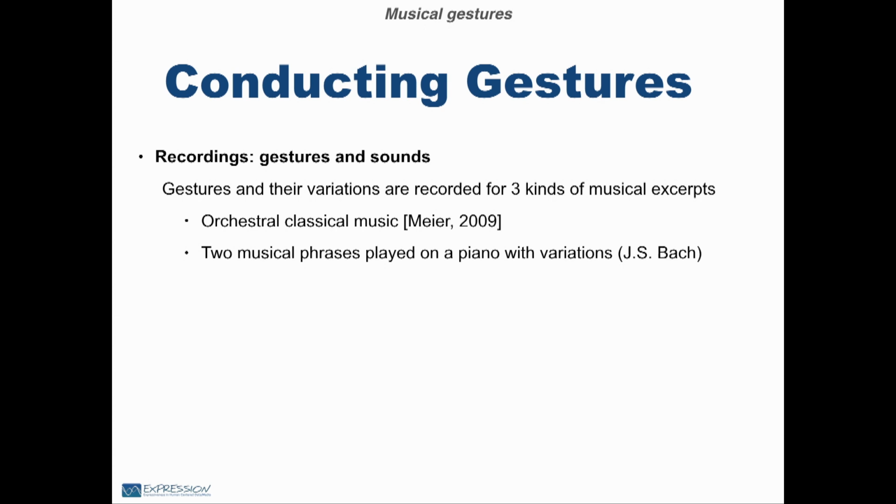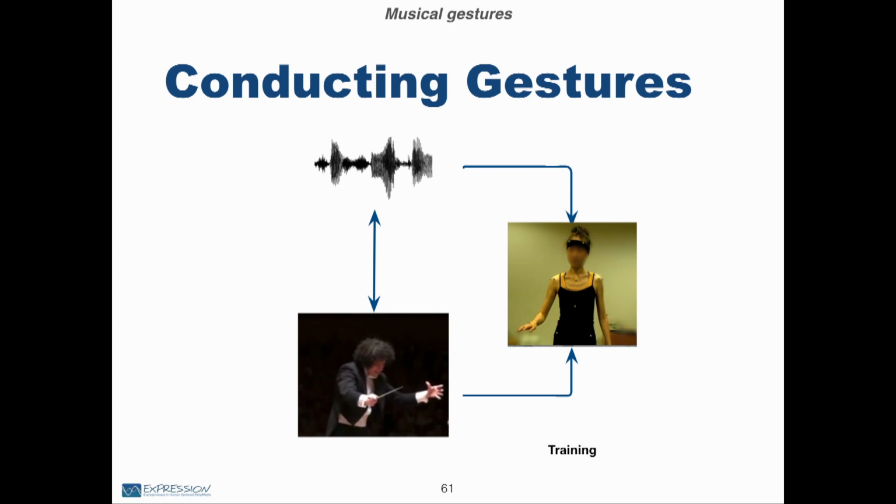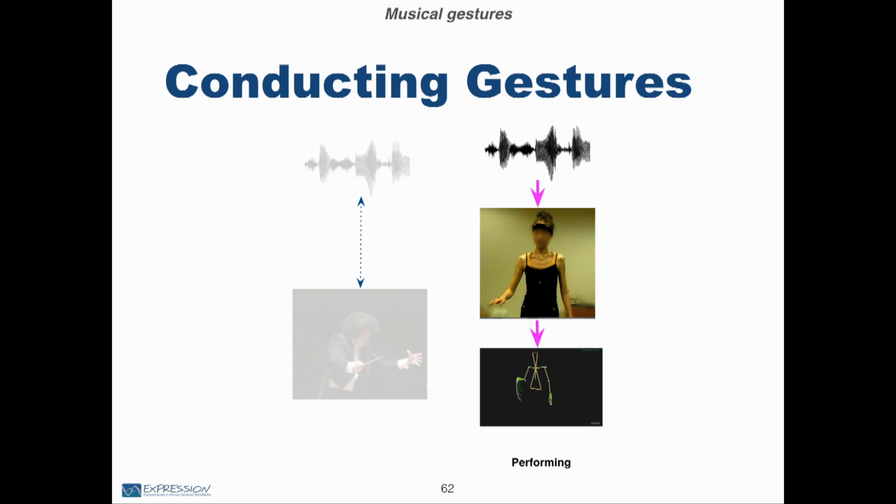We have different sounds that we chose, and the experimental protocol that we used. Concerning this protocol, the subject learns the gestures from demonstration. He or she observes the movement performed by an expert musician. Then, after the training session, the user has to perform each gesture while hearing the musical excerpt.